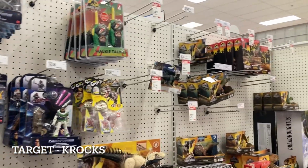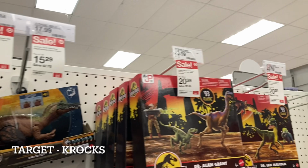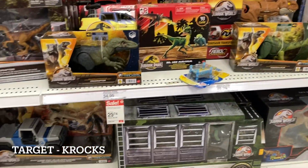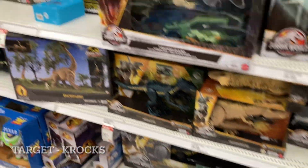And the Jesser section. So lots of sales going on here for the Jurassic Park. Look at that. They are apparently nuking this whole place, trying to get some of this Jurassic Park out of here. Probably new stuff coming in, I guess. But all right, let's walk around, see what else we can check. Maybe NECA, some end caps, who knows what else.